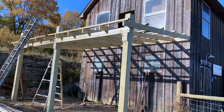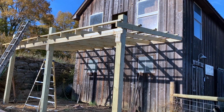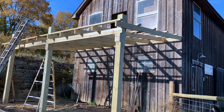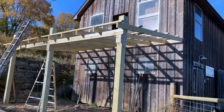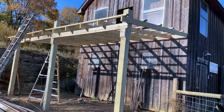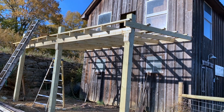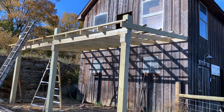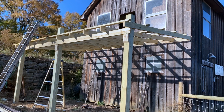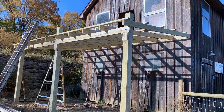But yeah, I did the purlins. Not that it was difficult, but I'm not a little guy, and 10 foot off the ground is 10 foot off the ground. But I didn't fall. Anyway, I'm not afraid of heights. I'm afraid of a sudden impact.